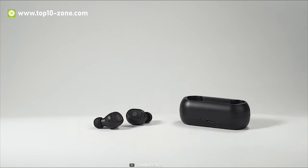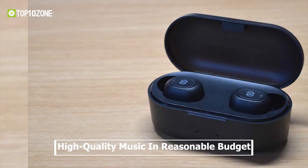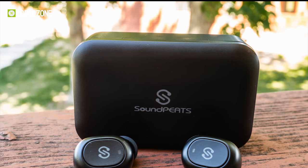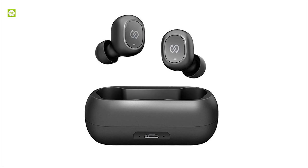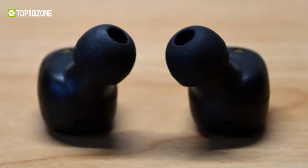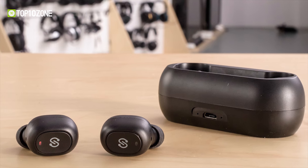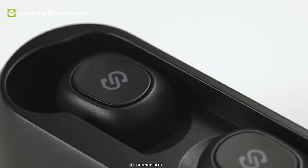Introducing the SoundPEATS Earbuds, a surprise pair of earbuds that comes in below $30 and is perfect for your outdoor activities, allowing you to enjoy high-quality music on a reasonable budget. True wireless earbuds provide stereo sound for both music and phone calls on the go, so you don't get into trouble with tangled wires. It comes with the latest Bluetooth 5.0 to ensure a great experience with fast, stable, and efficient sound quality, and is compatible with both iOS and Android smartphones. The built-in mic allows you to receive hands-free phone calls, and magnets in the case keep it from falling out or going missing from your pocket.